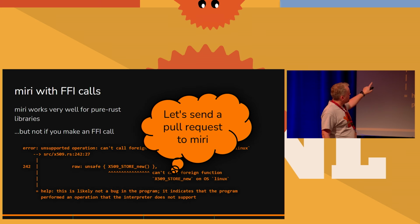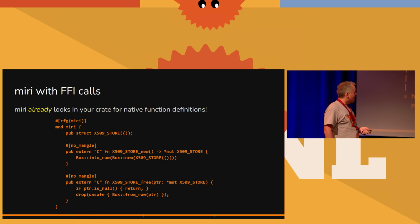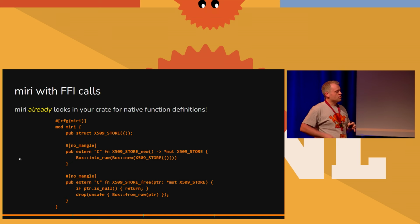And so I go and find where this error comes from. And I find the code leading up to that, which is like symbol resolution. You've got this X509_STORE_new and you want to know what to do with it. And I find the code's already there and it actually already works. So all you do is you write your slightly dodgy X509_STORE_new. So to be clear, this isn't the code we ship. This is just support infrastructure to run a different test.